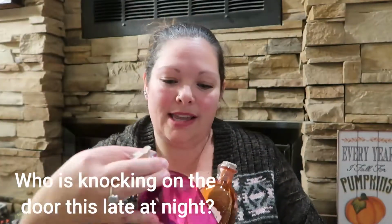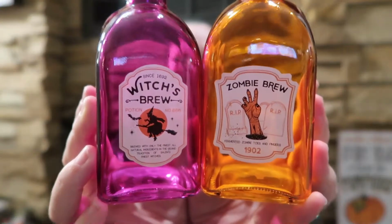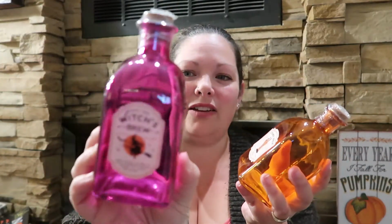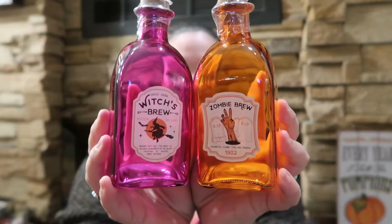Two glass ones. So here is the Witch's Brew, and this one is the Zombie Brew. I think they're so cute. I just love these. And these are sort of more what I have in my collection already, but I just thought that these were really nice. They're really heavy, actually. They're well done, and I like that this is kind of a purpley pink, so it's just a little bit different. And then of course the classic orange, so those are gonna look fantastic.